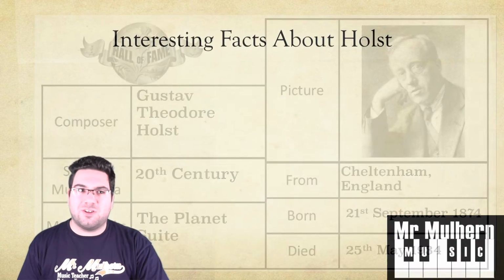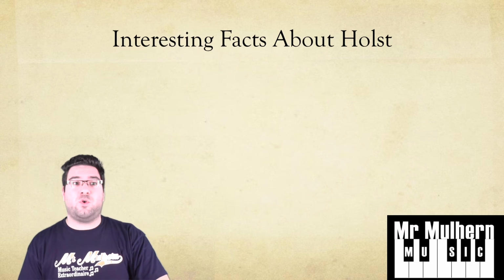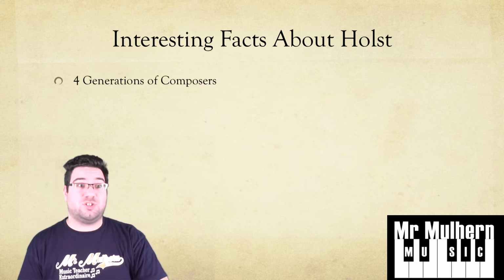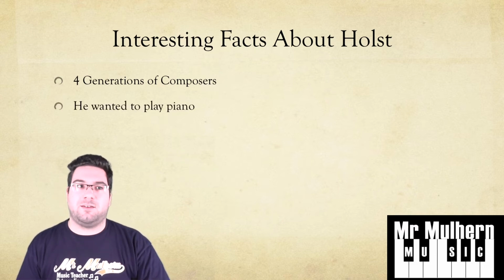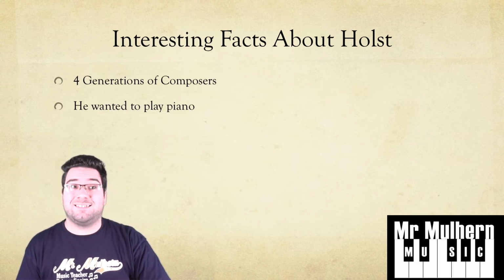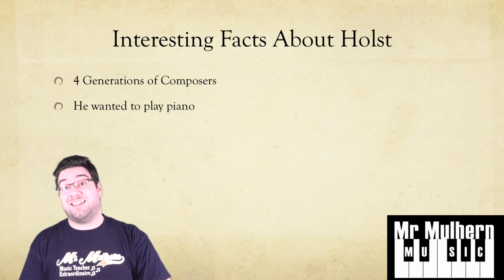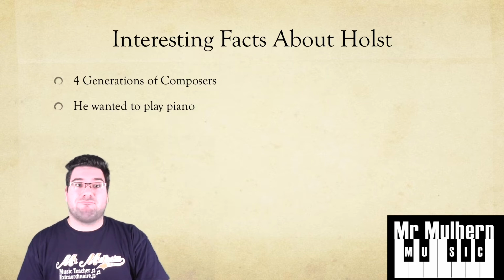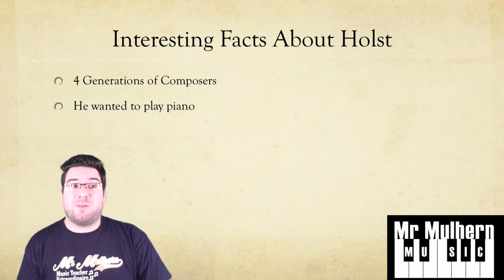Let's look a bit more into Holst then. So Gustav Holst was the 4th generation of composer in his family. Lots of composers. He really wanted to play piano, but he was unable to because he had a problem with his hands. So he learned trombone instead. He decided that he wanted to become a composer because he wasn't making so much money. So he then started teaching trombone instead.